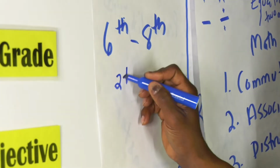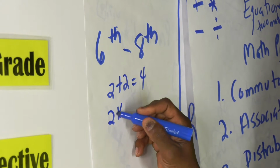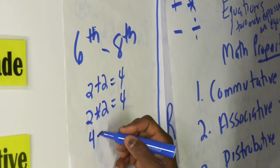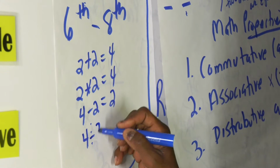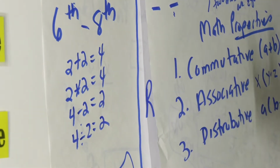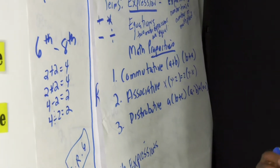What's 2 plus 2? 4. What's 2 times 2? 4. What's 4 minus 2? 2. What's 4 divided by 2? 2. Simple patterns. Math is all about a pattern. When you understand that math is about a pattern, you do not need to guess.